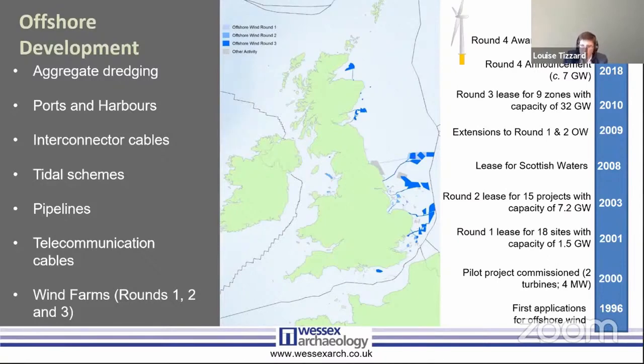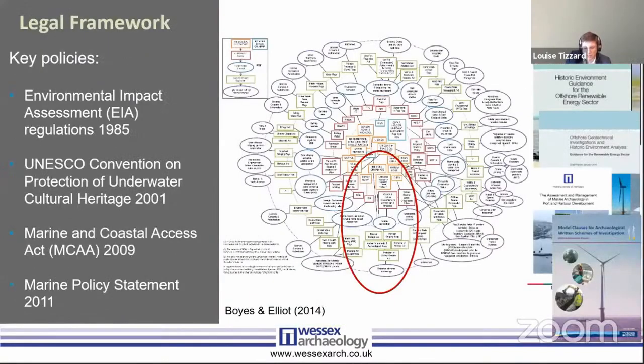So the assessment of marine archaeology, which includes shipwrecks, aircraft, and paleo landscapes, forms an integral part of the planning process in the UK. And this is a pretty horrible diagram, but it shows that there's over 200 pieces of international, European, and English legislation giving protection to the marine environment, and cultural heritage forms part of this, as shown in red. And this covers both planning policy, but also specific site protection.